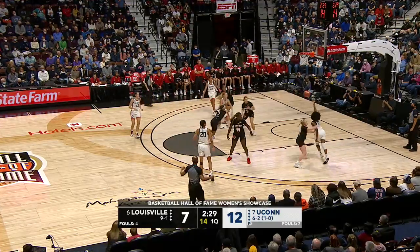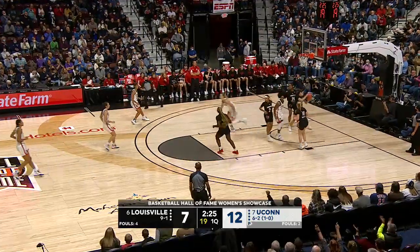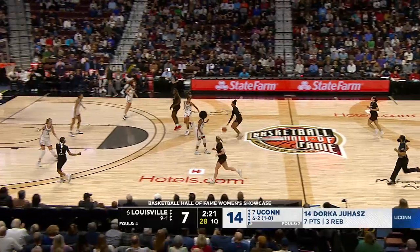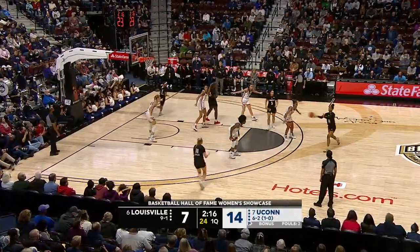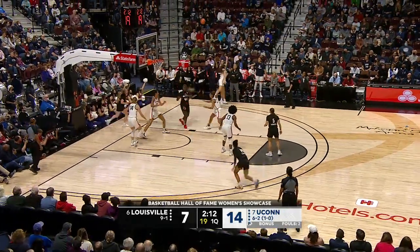Jeff Walz has gone small at points this season. Really nice back cut, and Juhas with the offensive board. Walz has gone small, and he's been forced to go small in this game with Engstler's foul trouble, and Juhas is the player who has the guard on her and therefore can post up or get those offensive boards. Van Lith is shut off by Juhas.